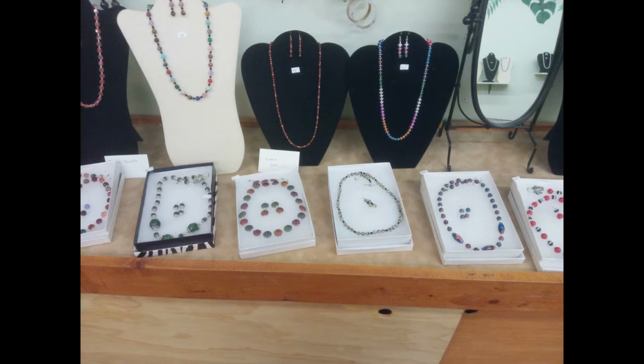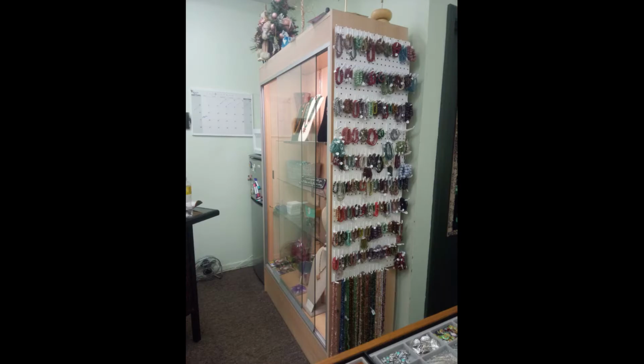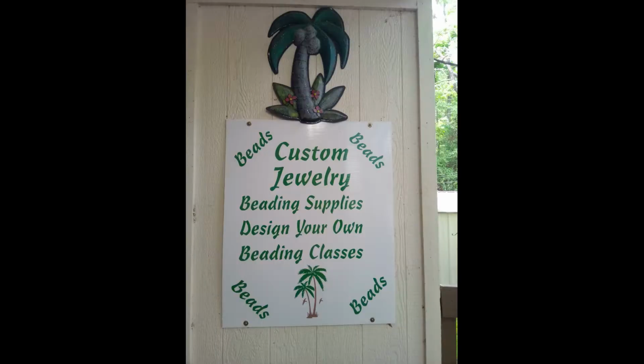There are also some examples here of the jewelry that the proprietor of the store makes and also sells out of this location. So if you're in the Gatlinburg area, I do recommend Tahiti Bead. They have lovely things, and the proprietor was very polite and kind and wonderful to work with.